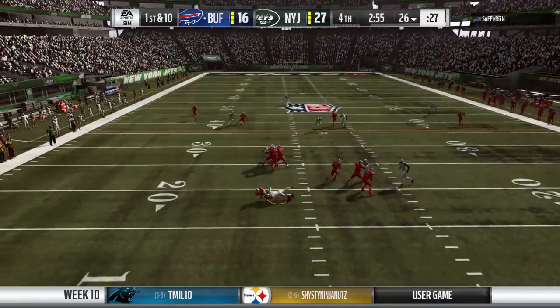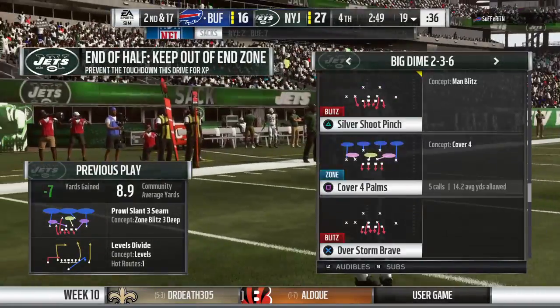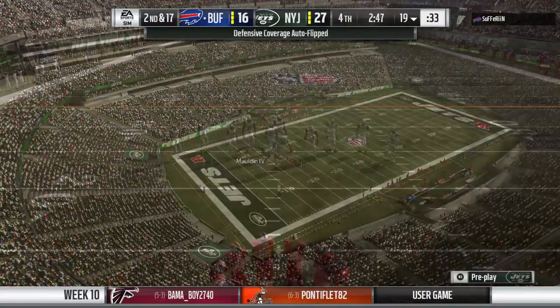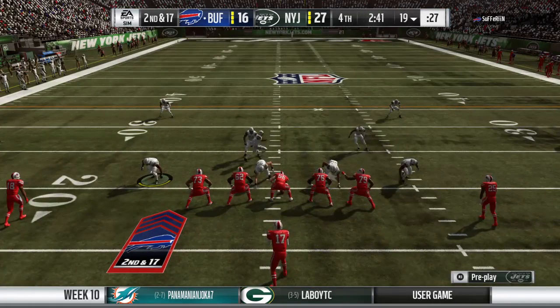Trying to shake off the interception from the last drive. He'll look to throw. Brandon, if I'm an offensive coordinator and I see an all-out rush like that, I file it away because I'm going to use their aggressiveness against them as this game goes on. I'm going to hit them with a screen soon. Don't need it all back at once, but you figure they're going to need something here.